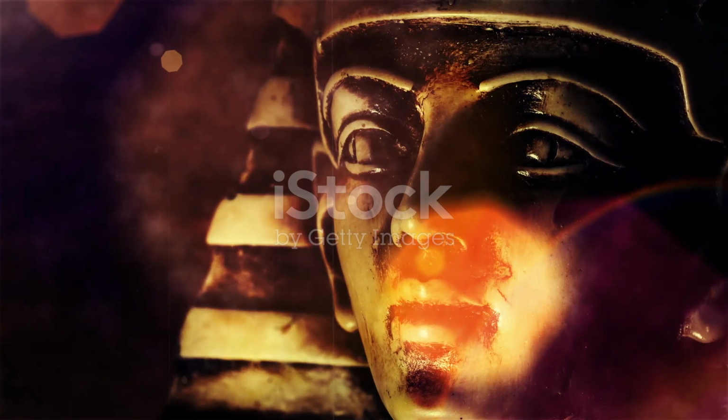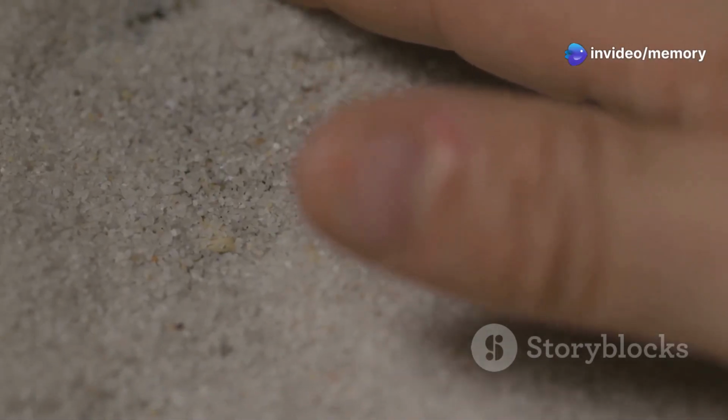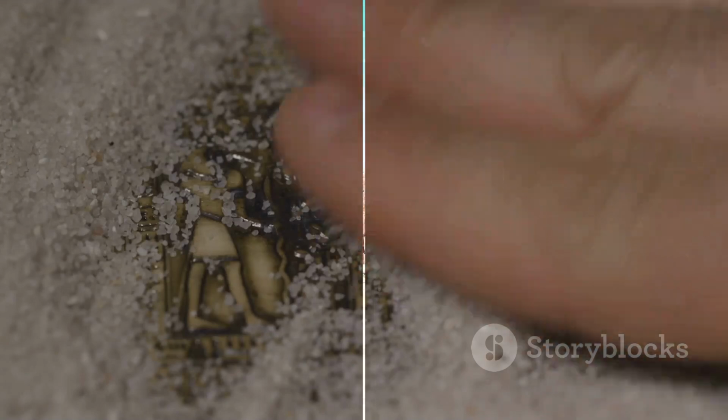Stock media: eerie music plays softly in the background, images of ancient tombs and artifacts, historical reenactments of tomb discoveries, video clips of Egyptologists exploring tombs, an image of Tutankhamun's mask.